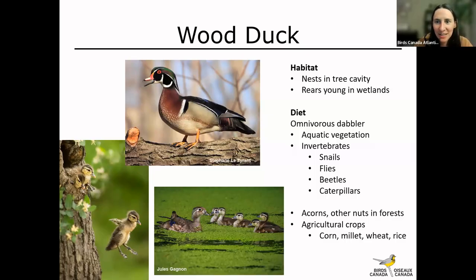And it's really interesting. Some of you may have seen videos of it before, but when the chicks hatch, the next day the female will wait outside of the tree where they're all living inside, and she will call to them, and they will just jump right out of that tree onto the ground or into the water. With no hesitation, they all just jump right out and then head over to the closest wetland.